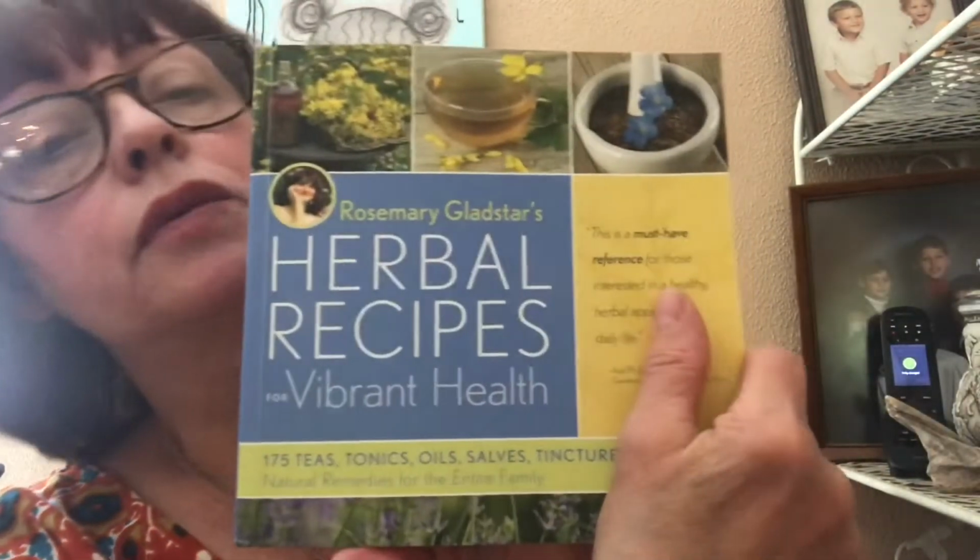Okay, speaking of Rosemary Gladstar, this one I just got, Rosemary Gladstar's Herbal Recipes, over 175 teas, tonics, oils, salves, and tinctures, and other natural remedies for the entire family. And that's what this one looks like. And if anybody knows of Rosemary Gladstar, she has been an herbalist for a long, long time. And it tells you about all these different ailments that you might have and remedies for that. I have one, elderberry syrup again, but there's all different ones. Ginger, echinacea, cold syrup. So she gives you the recipe on each thing. There's ones in here for children.